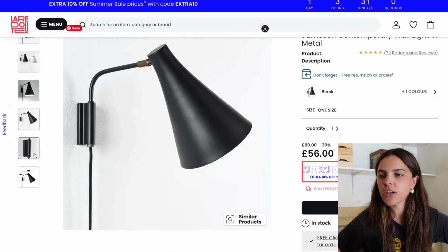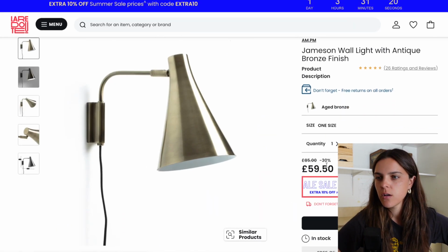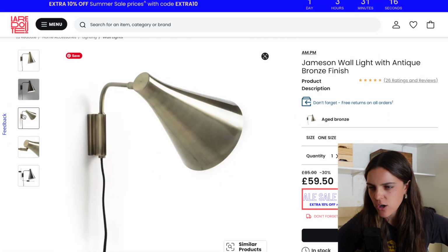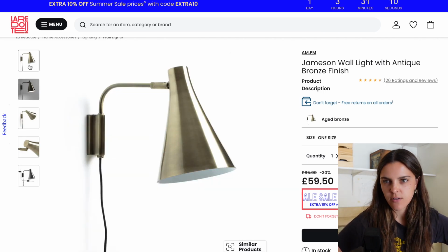This is nice. I actually like this one more, I think. Oh, that's cute. Love this. That's actually really cool. Should I get this? Is this plug-in or is this just an actual sconce? I kind of want this. It's like a bronzy silver. I don't know. This is good. And the whole thing, I might get this.